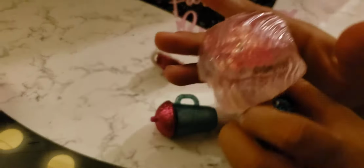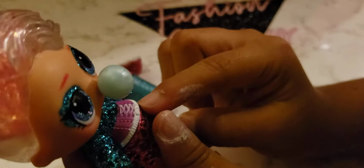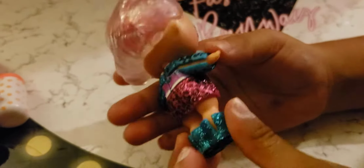And she has a blue bubble, blue eyeshadow with some glitter, and pink eyebrows. And she has a blue sweater, and it has cheetah prints because she likes cheetahs. And it's blue. There's blue glitter. There's more cheetah prints. She loves cheetah prints so much. And it's pink glitter with some black cheetah prints. And she has blue glittery boots.